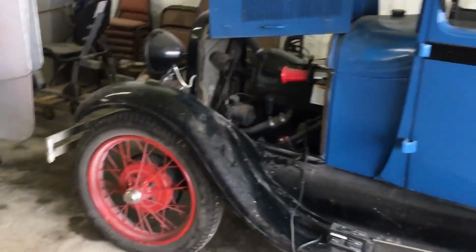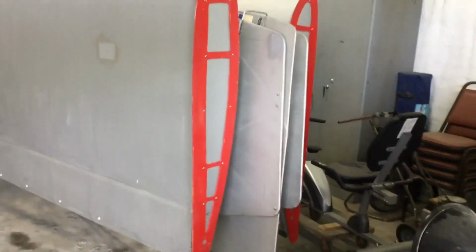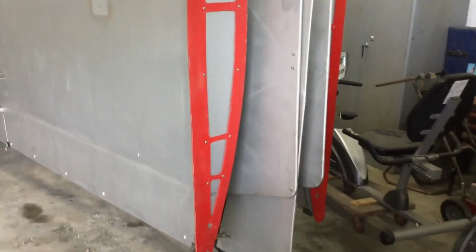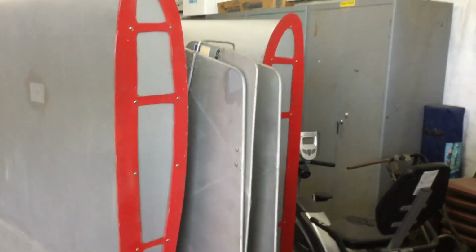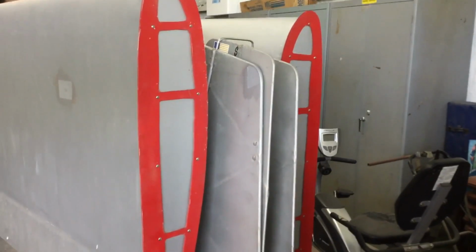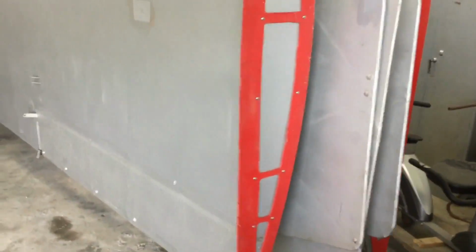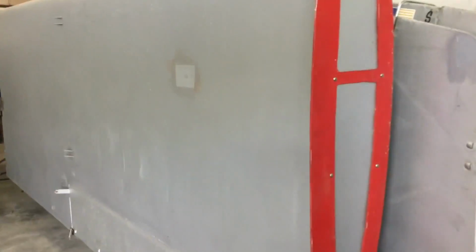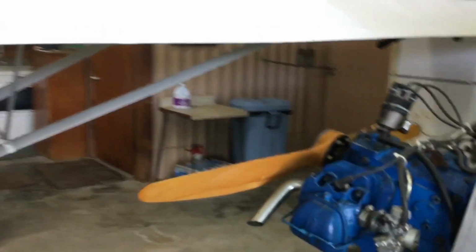But here's something I've been wanting to show you for a long time. Is the folding wings. Folding tail, folding wing. This is how wide the tail and wings are when they're folded up. I'm going to walk around and show you the engine and the folding mechanism. The wing shows how big it is when it's turned up like this.